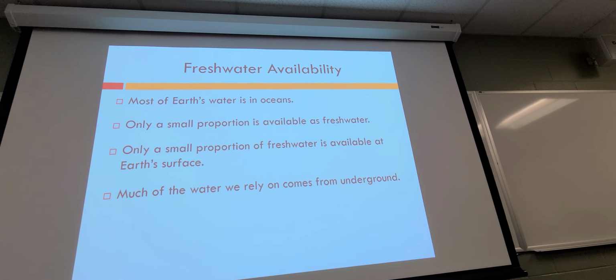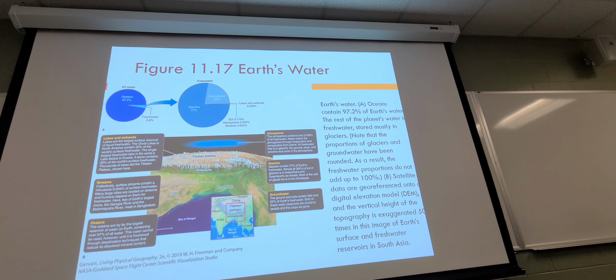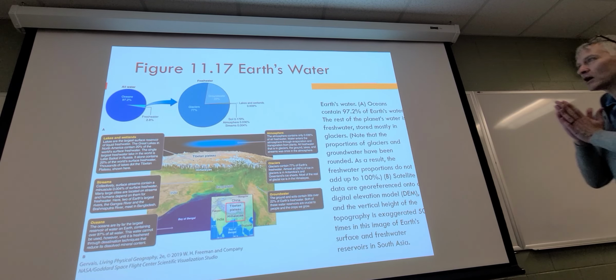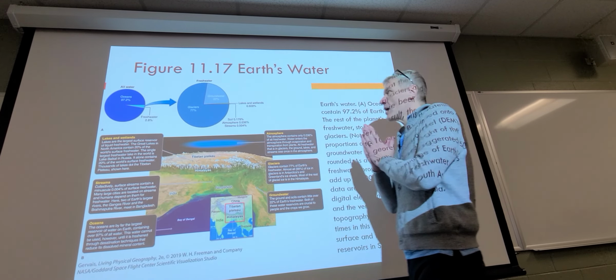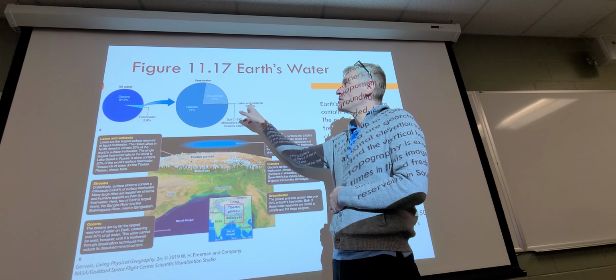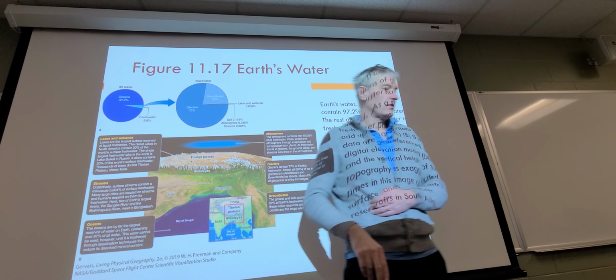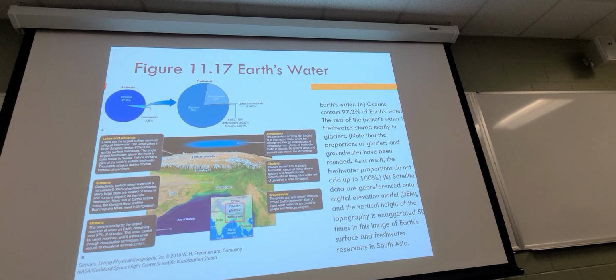Again, I think an image is a bit better. Percentage of earth water, how much is fresh, how much is groundwater, how much is in glaciers, lakes and wetlands, which in Minnesota seem to cover a lot of land. But as you can see, a real good amount of our total water is in groundwater.